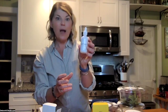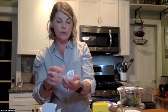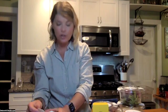So these drops, I put about a dropper full into about 12 ounces of water every single day. I add it to my seltzer. You can even add this to a cocktail or a smoothie or a juice. And then this one is pure chlorophyll, and this is really helpful for getting a ton of phytochemicals into your system. It's a really dark green liquid color.